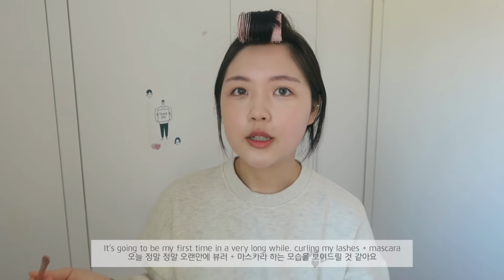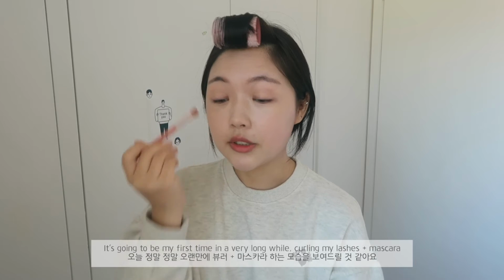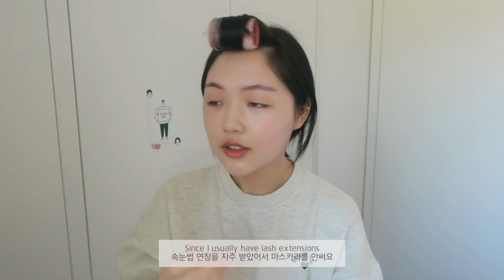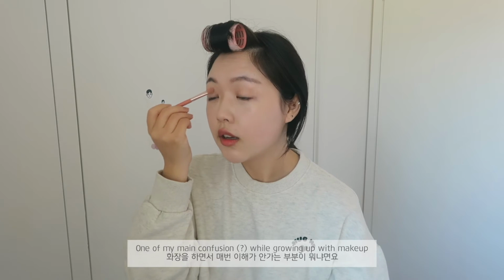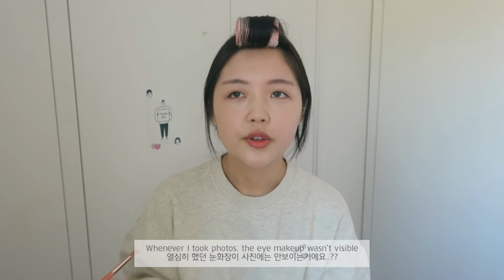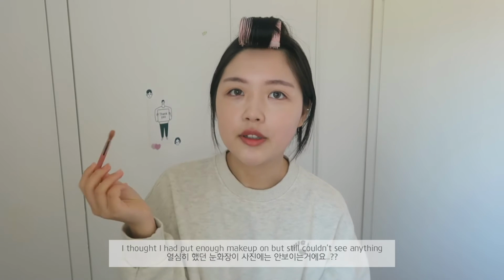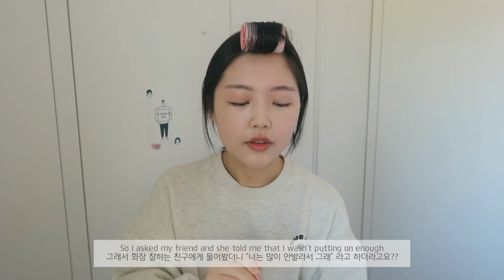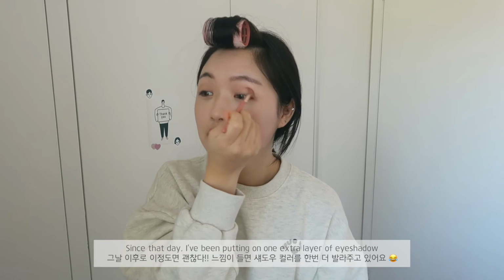I think it's been a very long time since I've showed you how I put my mascara and everything on, because I always have lash extensions. So one of my main confusions of just growing up with makeup was, if I put on a lot of makeup, like when I take photos, it won't show. So I was really confused about that. And I thought I was putting on a lot of eye makeup, but I still couldn't see it in photos. But it turns out that I wasn't putting on enough eye makeup. My eye makeup was too light.